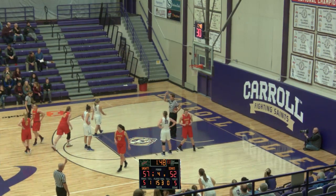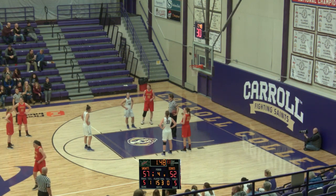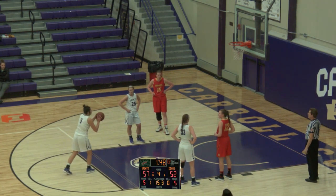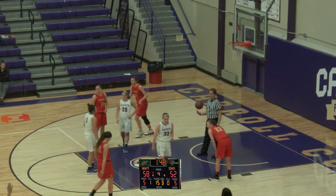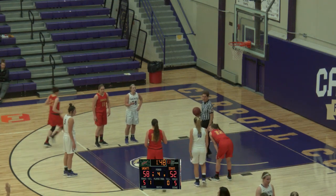And Dowdy is back at the line, shooting 2 free throws. And that is number 3 on Spruitt. Dowdy's at about 50% from the free throw line tonight. And she makes the first one. It's a big free throw. Big free throw. I want to see her hit this second one.